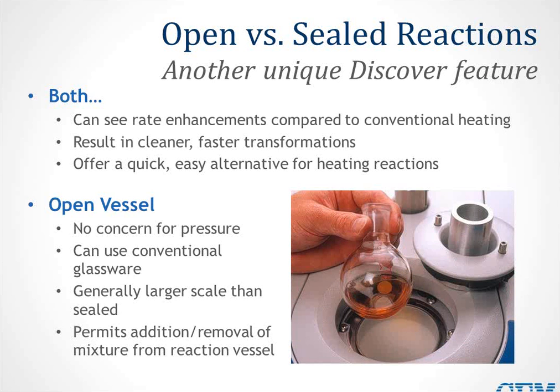Now, of course, I've told you about how the SP and the ActiVent can help relieve issues of excess pressure, but if that's still something that's of concern, you don't have to worry about that if you run open vessel, because you're running open basically to the atmosphere, or you could be running it on nitrogen, but still, it's not going to have that pressure there available. You can use conventional glassware. So say you want to try a reaction that you typically are running in a 50 mil vessel. Well, you could take that same 50 mil vessel, stick it down inside the cavity here into the Discover, and you can run that same reaction.